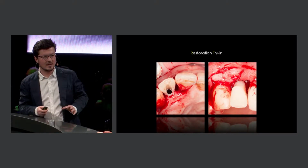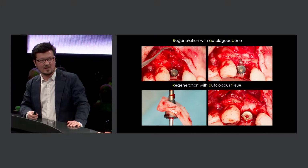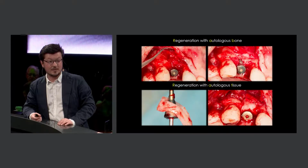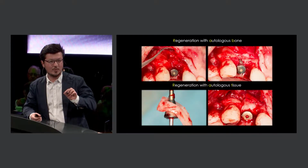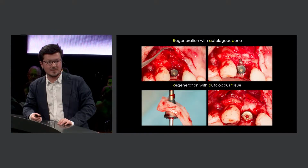Then we unscrewed it, and we had to perform the regeneration procedures. First, we did the bone regeneration procedure with autologous bone that we harvested at the same site with a bone scraper. Then we collected a connective tissue graft from the palate, and it was fixed with a gingiva former on one side and with sutures to the periosteum on the other.